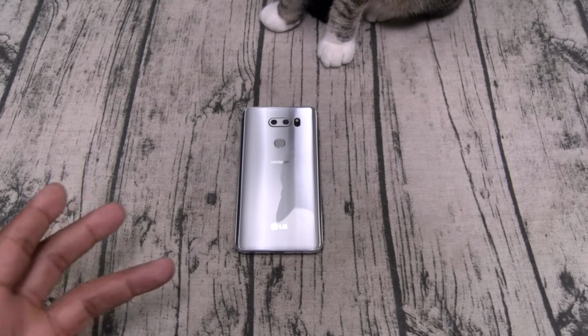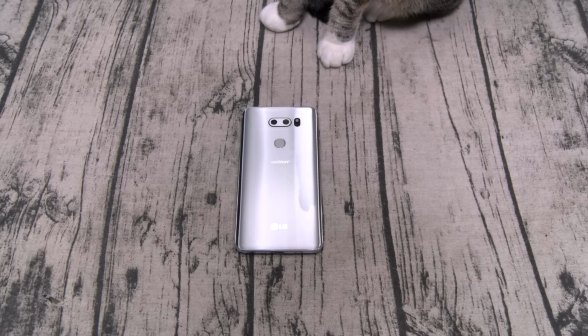Next, now this has to do with the camera, even though this is one of the best cameras out right now. We'll talk about that in a minute. You got a dual camera setup, but no portrait mode. All right, so I'm definitely not feeling that.